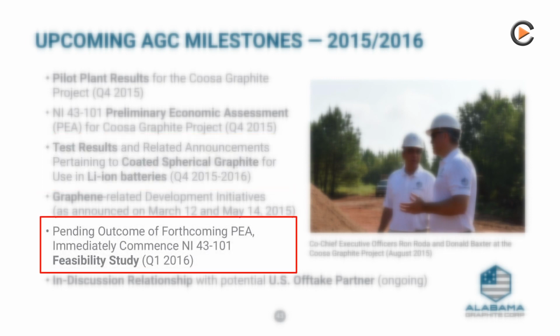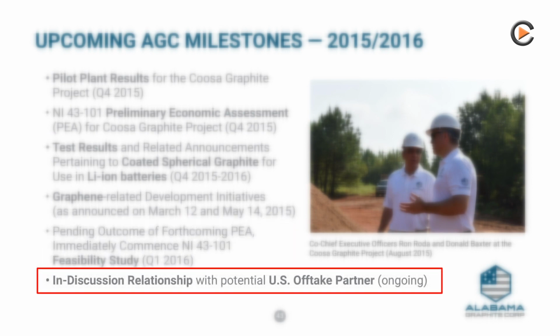And with the PEA out, we're now able to get out and talk about the company, get people understanding what we're doing. From that standpoint, we'll continue on the path for permitting and feasibility study. But we'll also look at some options because it's a small scale to start. We expand in years 6 to 7 to 15,000 tons from 5,000 tons a year, and we can do that through cash flow.